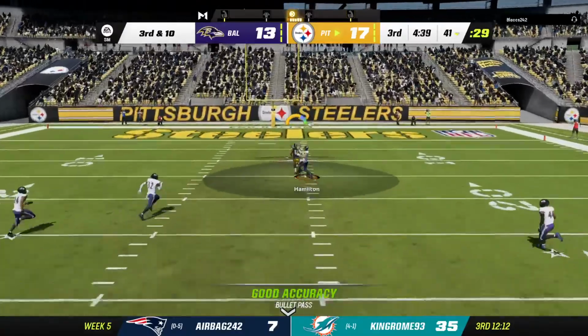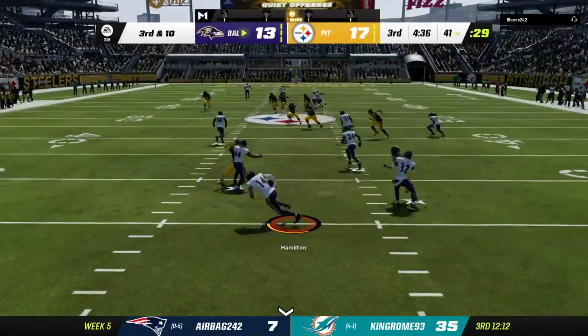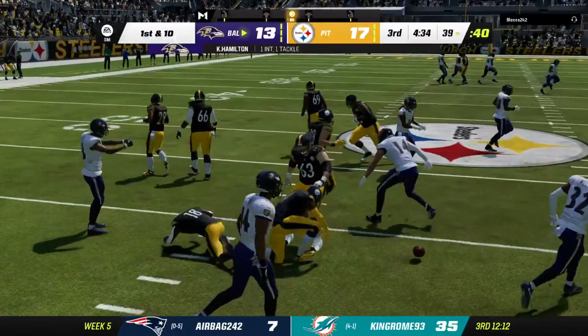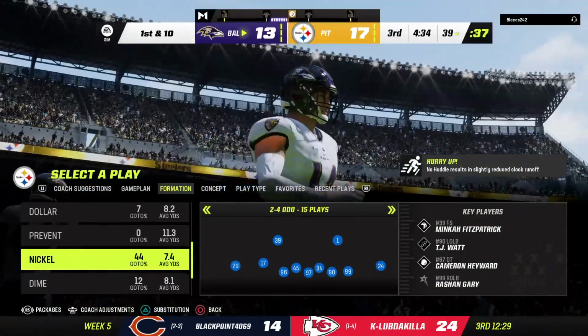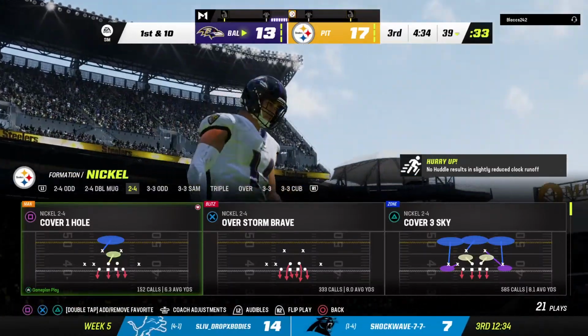He's going to fire one deep, middle of the field. He rifles one that's intercepted. Kyle Hamilton picks it. And the Ravens are going to take over here up near the 40. That is a tough way to start the third quarter. You get the football, hoping to drive it down, put it in the end zone, and take the lead. Instead, they give them the football.